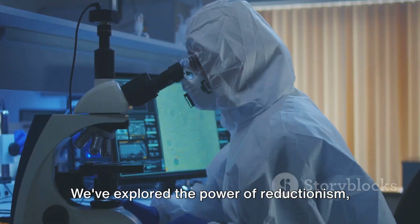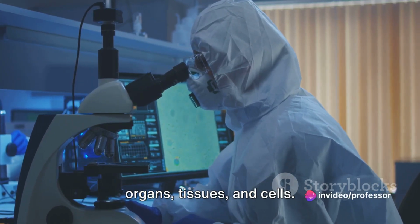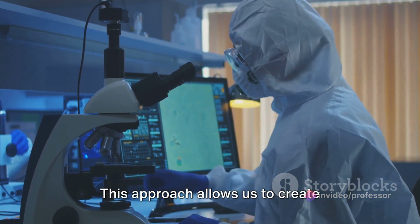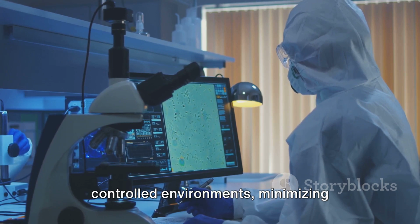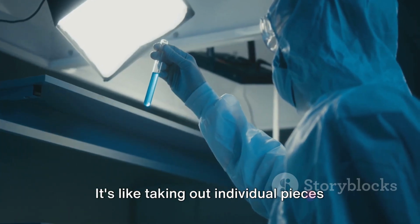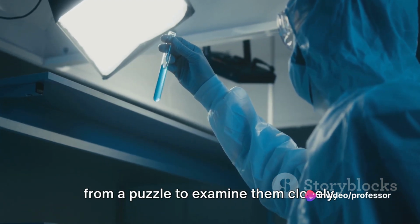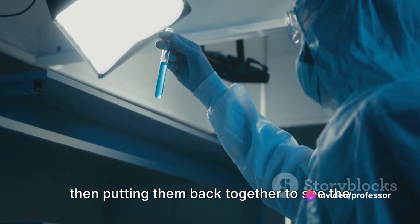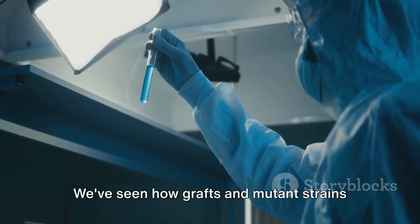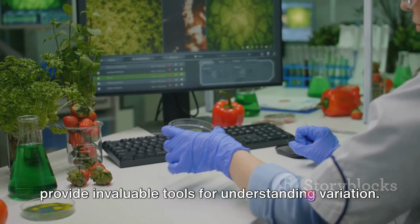We've explored the power of reductionism, breaking complex systems down to isolated organs, tissues, and cells. This approach allows us to create controlled environments, minimizing variables and enabling us to delve deeper into specific processes. It's like taking out individual pieces from a puzzle to examine them closely, then putting them back together to see the bigger picture. We've seen how grafts and mutant strains provide invaluable tools for understanding variation.